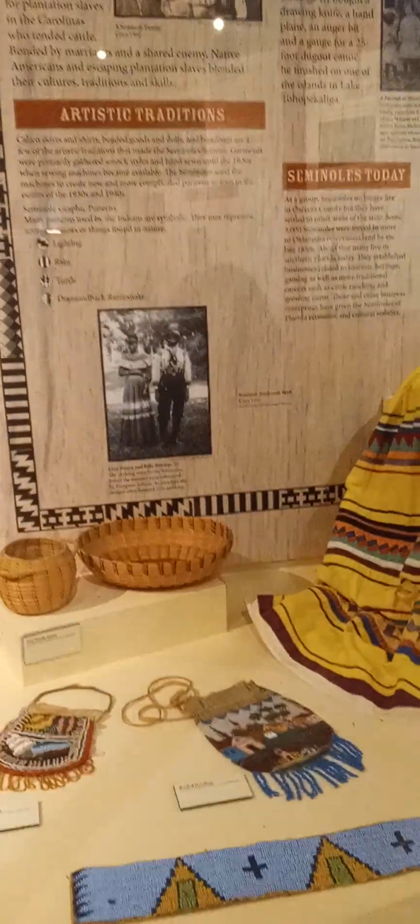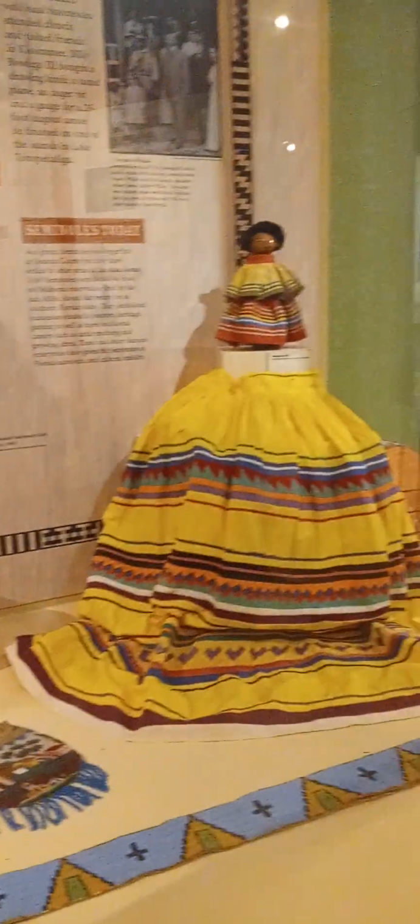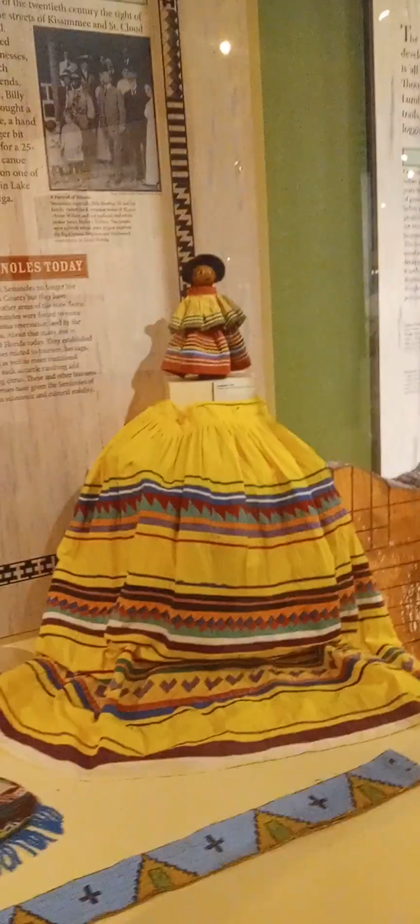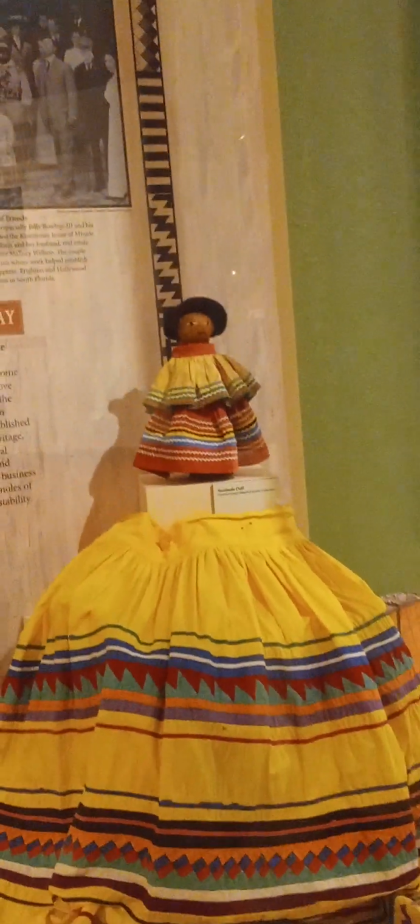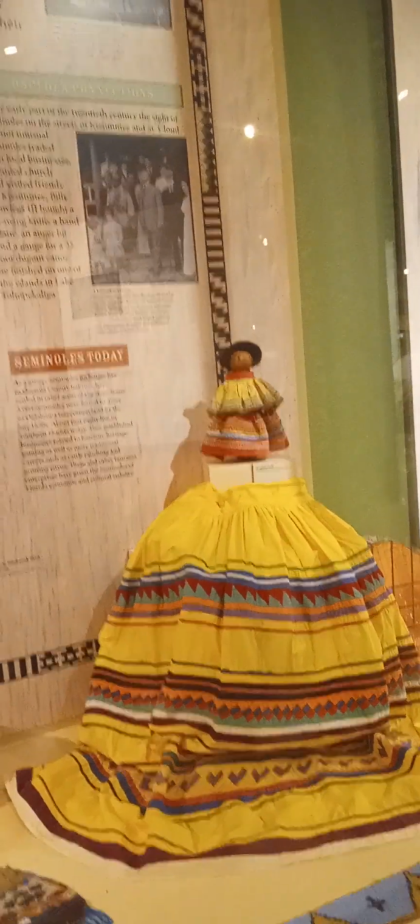And this is the Seminole exhibit. That's their little dress-up. How their native dresses. Pretty colors. Yeah, those were dolls by the Seminole that they would make. And then the logging of the forest.